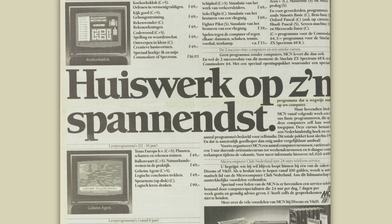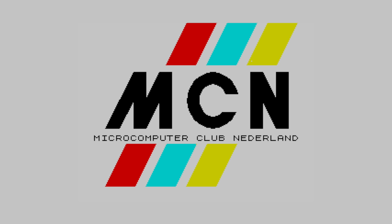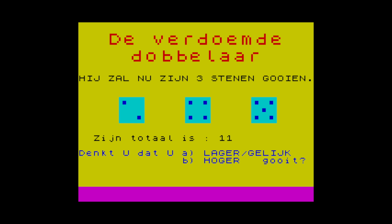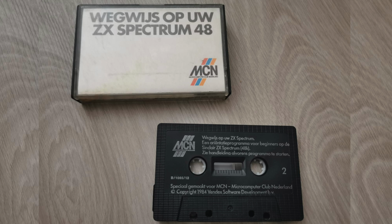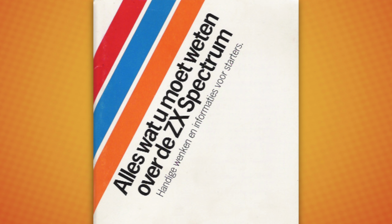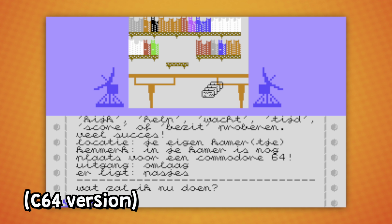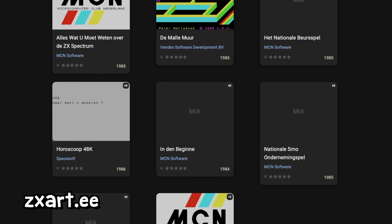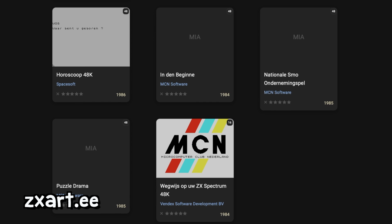V&D in their ads focused on educational aspects of these machines as well as entertainment. MCN published Dutch software and books for the Spectrum and C64, most of which were educational. Their software titles were sort of amateurish and nobody really played them more than once. You know, titles like How to Use Your Spectrum, Everything You Need to Know About the Spectrum, a puzzle game, a strategy management game, a utility and also a text adventure. Almost all of these titles are missing in action, by the way, so if you have them lying around in your house, please let me know so we can add them to the archives.